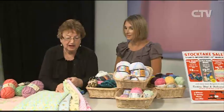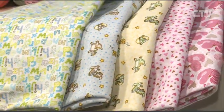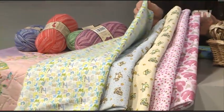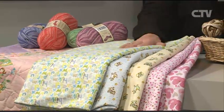Now on to, I can't believe the special you've got here. This is the Winceyette, only those colours, normally up to $18, some of them, all $5.90. Wow. So again, you've got a beautiful range for wee boys and girls.